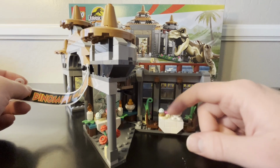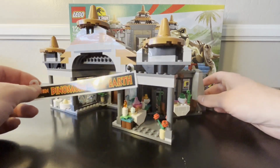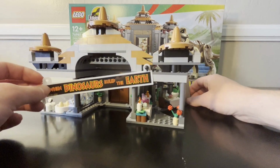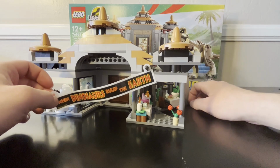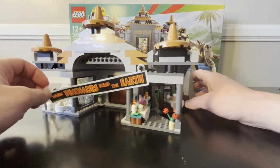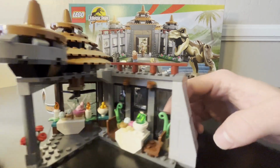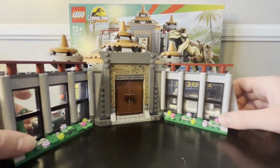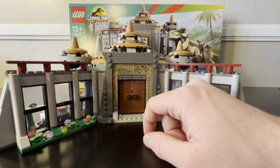But, I mean, it's alright. It's not so amazing that it justifies the ridiculous asking price. And especially when, again, I remember that there's no full-sized set of the visitor center. Overall, this visitor center isn't bad, but it's just disappointing that it could have been more. Also, these stickers are pretty cool. I still wish they were printed, but it does look pretty nice.